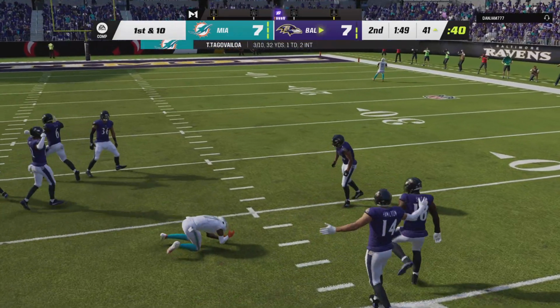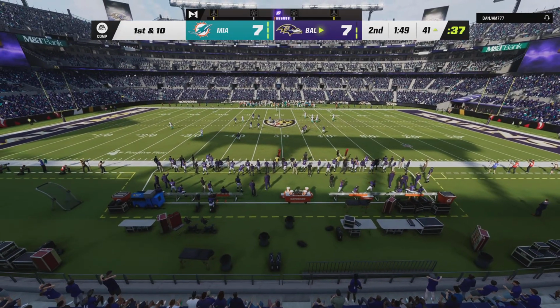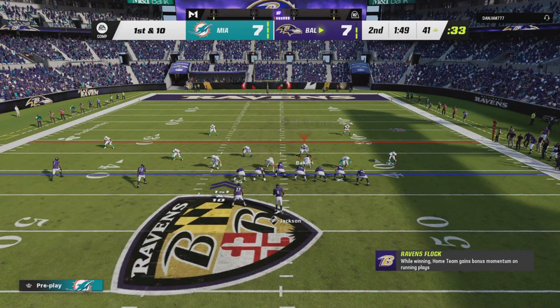Now, meanwhile, they go for it on 4th down. Oh, goodness. Incomplete. What a real head-scratcher here. And the Ravens get the football back and in great shape.